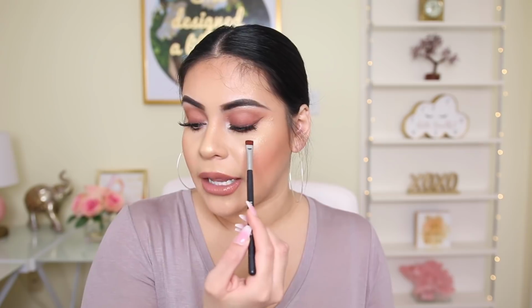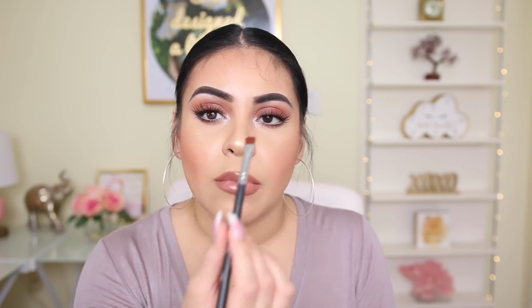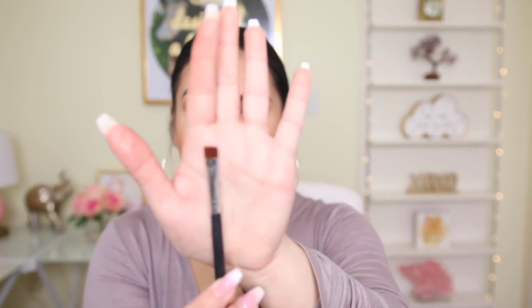Last but not least, the Morphe M432. This is a good brush for really packing in product on your lower lash line. Like if you really want that defined, smoky, intense look, you get in there, you take your color and you really press it in. I didn't use this today because today's look is very smoky, it's very glam, it's very neutral. But whenever I'm doing a really intense smoky eye and I really want to press my eyeshadow on my lower lash line, this is perfect because it's stiff and hard.